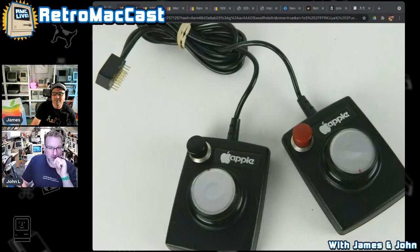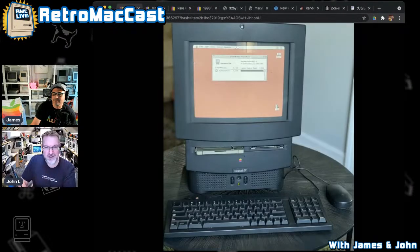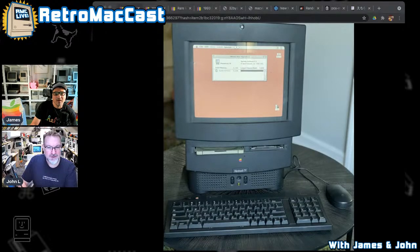Paddles also work great with Sabotage, if you've ever played Sabotage on the Apple II. Good stuff.